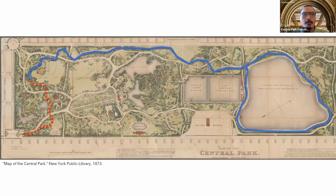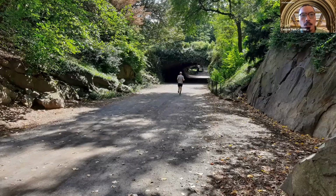So if you folks take a look here at the map, the blue line here represents where the bridle trail runs today. Now, as you can see, it pretty much terminates in the middle of the park, right near where Heckscher Playground is, but originally it ran all the way towards the southwest corner of the park, over by Grand Army Plaza. It was basically rerouted in the 1930s, so right around the same time period when the automobile started replacing horses as the primary mode of transportation here in the United States. So let's go ahead and continue further up the trail and see where this pathway takes us.